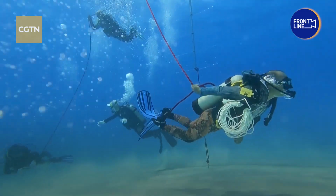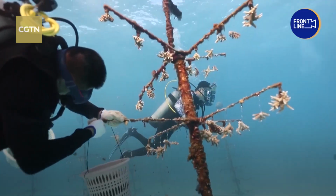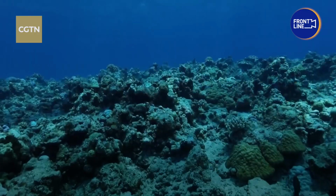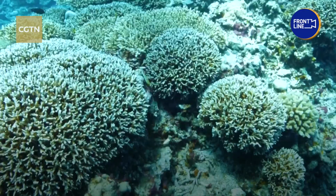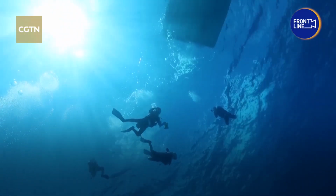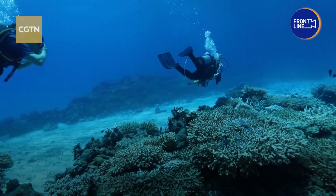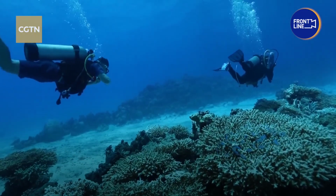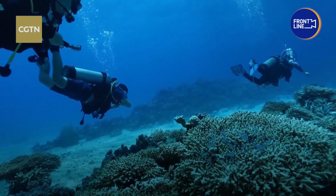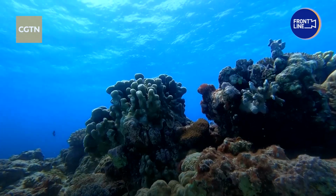Coral reefs are a vital marine ecosystem, playing a key role in protecting coastlines, maintaining biodiversity, and supporting the global carbon cycle. Over the past 20 years, the research team at the South China Sea Institute of Oceanology has conducted coral reef restoration in areas such as Hainan Sanya, Wanning, and the Xisha Islands, transplanting over 100,000 corals and restoring more than 300,000 square meters of degraded reefs.